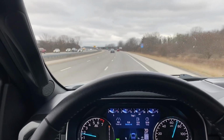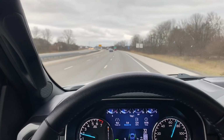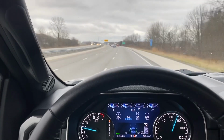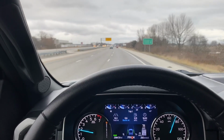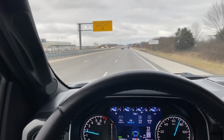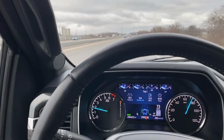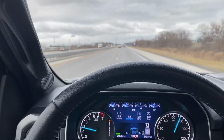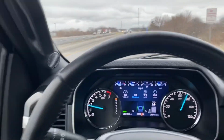Or the dually we have, which is a 2011 Silverado with the Duramax diesel. Those are loud. You know, they've got wind noise, road noise, obviously engine noise. They don't really attempt to do a ton of noise or NVH type reduction the way a light duty pickup would. Because again, it's almost meant to be a replacement for your family vehicle.